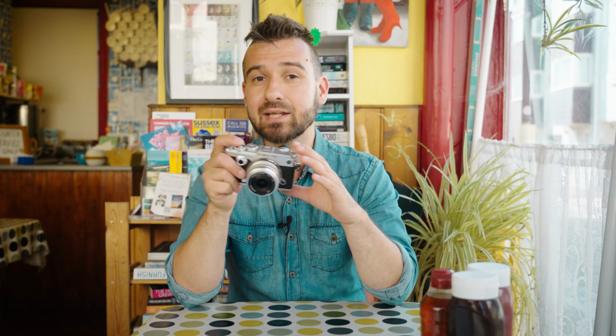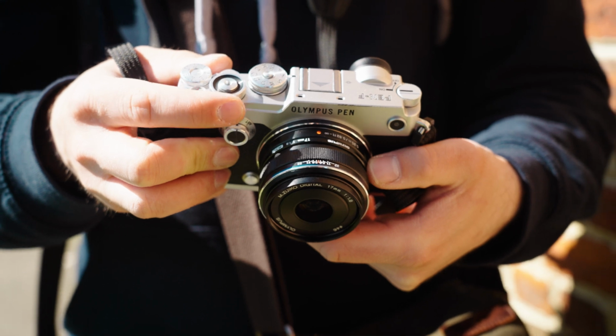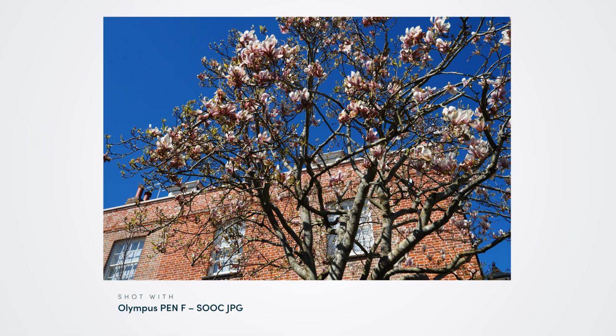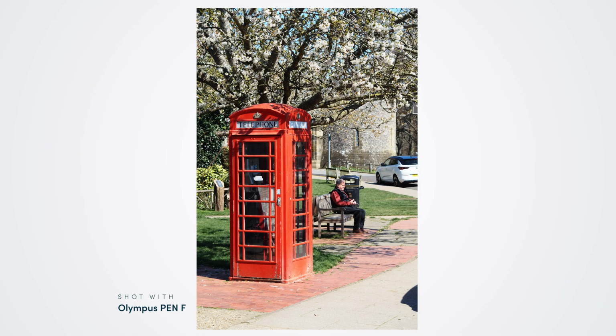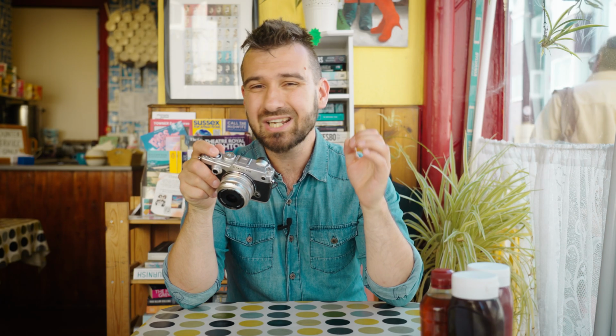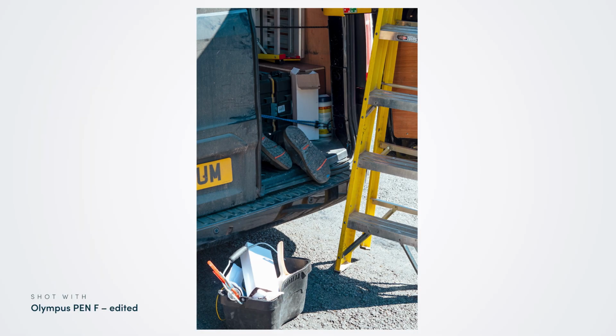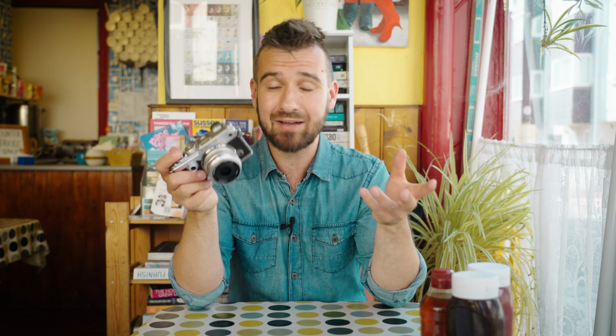The Olympus PEN-F is an amazing everyday and holiday camera. It's small, it's stylish, and it can deliver pleasing looking images without fussing with any post-processing. But, of course, you can shoot RAW as well, if you want more control over the final output. Olympus PEN-F is definitely one of the cameras that you just always want to have with you and use.